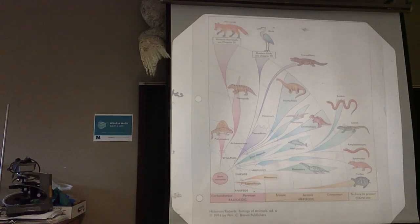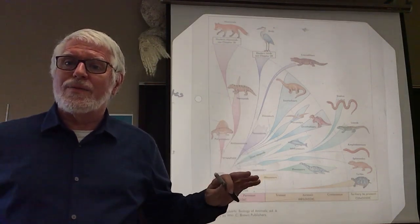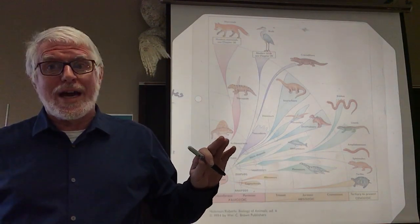So here's the land vertebrates. You have a branch that goes off here, a branch here that goes to your reptiles. During the early points, there's no real example here, but as reptiles were developing and mammals were developing, there were things on the reptile family tree that look kind of doggy, and things on the mammal family tree that look kind of lizardy.